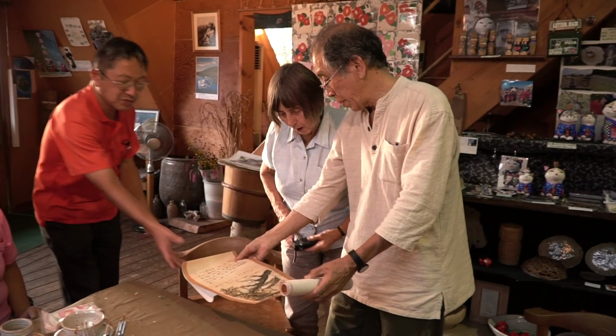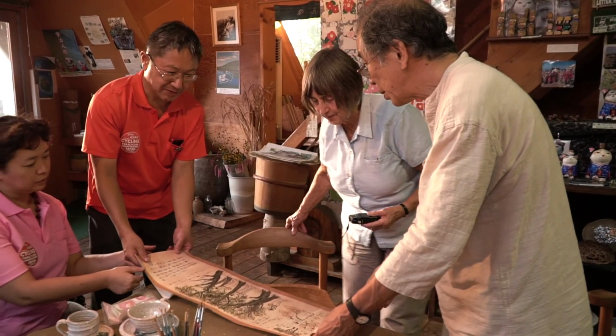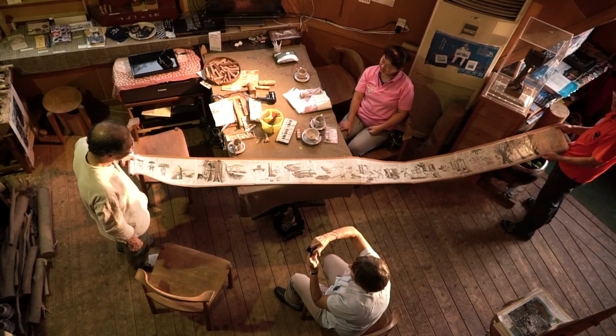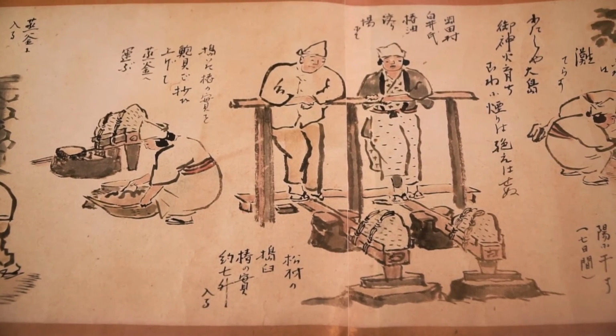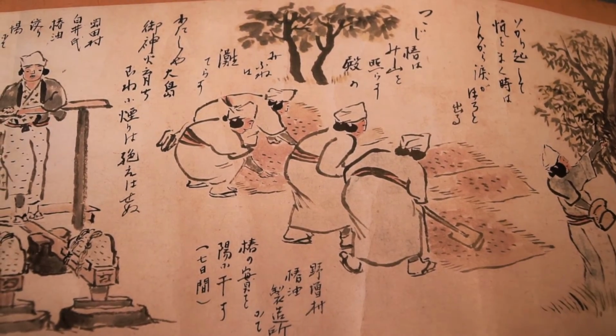Just as we were leaving his workshop, he decided to show us an old family scroll, quite a valuable family heirloom, I would imagine. It's showing scenes from the past life on Oshima, very touching and rather romantic. We were very grateful and sad to say goodbye to him.